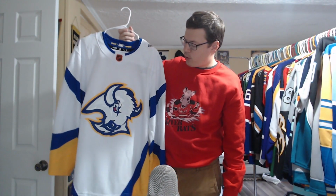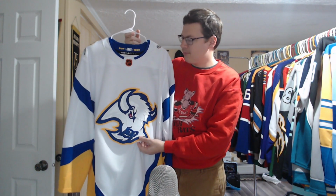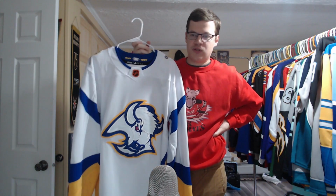For number 54, we have the Buffalo Sabres 2.0 design. This is calling back to '96, of course, when they introduced this logo known by most fans as the goat head. What I really don't get about this design, this choice, is that they went with another white jersey. They did a white jersey for their original run of the Reverse Retro series, and then they just did another white one.